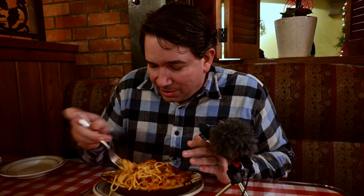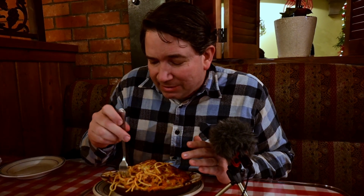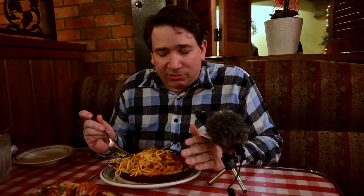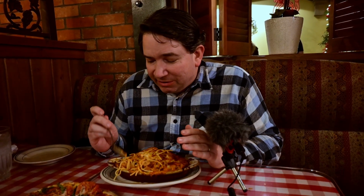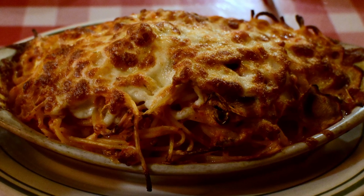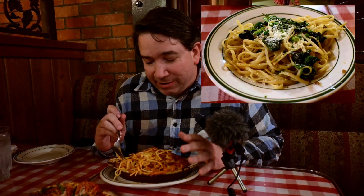Let's try some more of the sauce on the inside. Nice light but flavorful sauce. Oh, the sauce is very flavorful too. This feels like there's a little bit of cheese in the sauce as well. Some very good taste to it. The noodles are perfectly baked. Tender, juicy. This dish is really good. I prefer the other dish, I'll be honest, but you can't go wrong with this baked spaghetti as well.